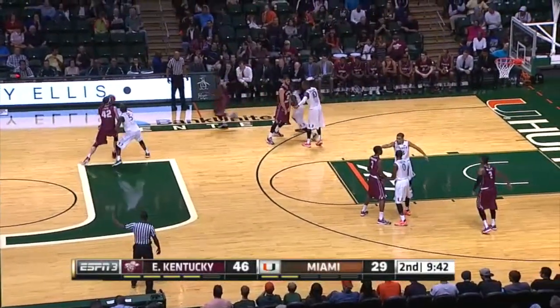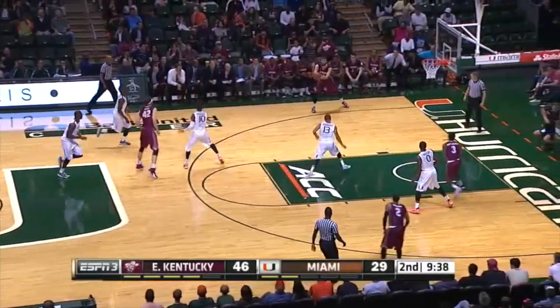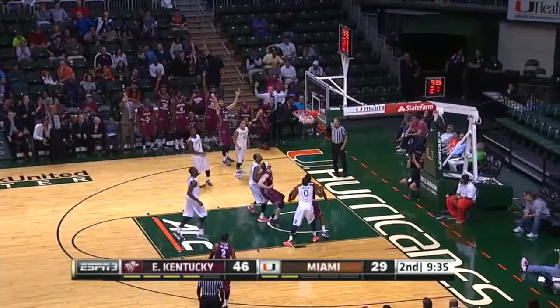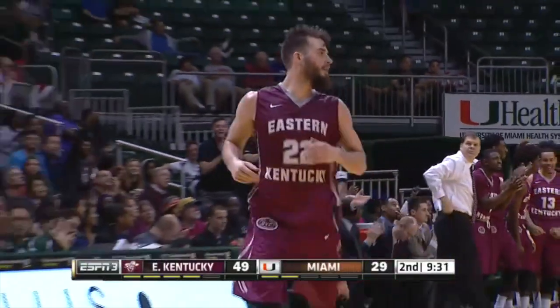This would certainly qualify as a shocking upset. Canes coming in 9-1, ranked 18th in the polls. Timmy from downtown, another one! Timmy Nip is going off!